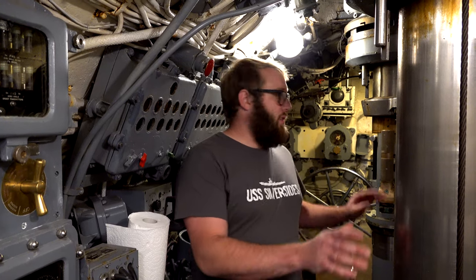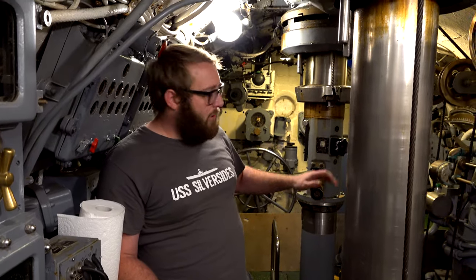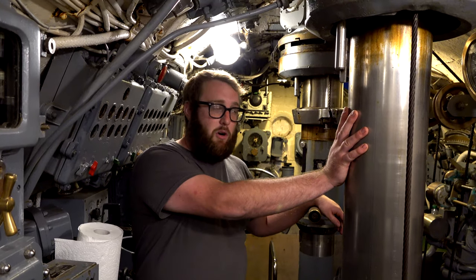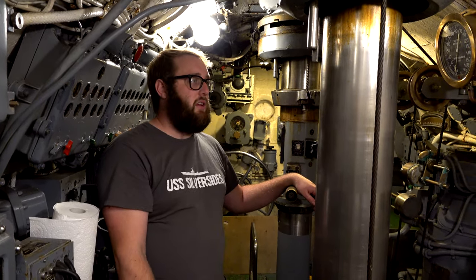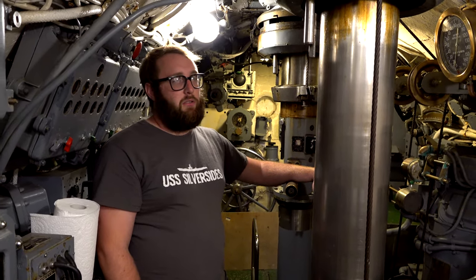As you look around, you'll see a lot of different equipment, some of the most important equipment on board the submarine, and probably the two most iconic pieces of equipment on board any submarine are the periscopes, okay? So the Silversides has two periscopes, one general observation periscope and one attack periscope. Now, the attack periscope is retracted down so you cannot see the optics on it, but most people don't realize that there are actually two periscopes on board.